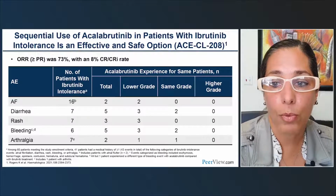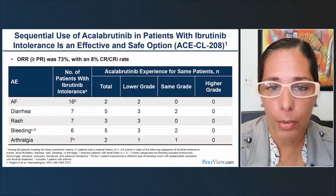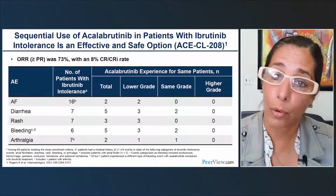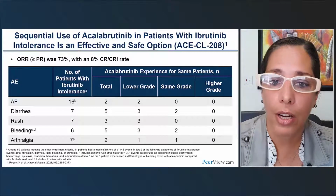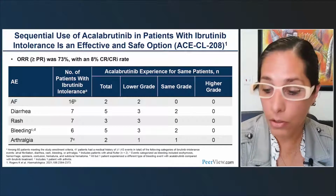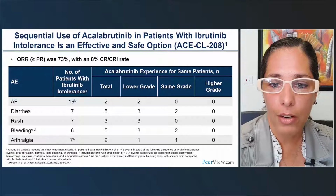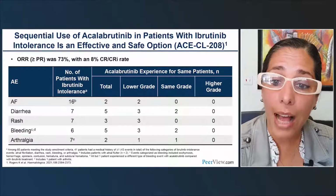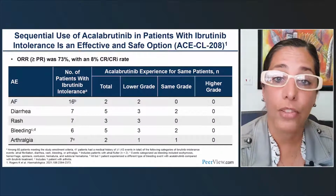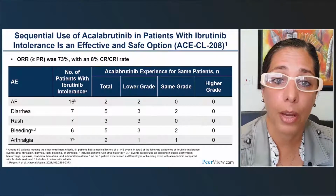And this is a nice study presented by the Ohio State group looking at the use of acalabrutinib in patients who became intolerant or had an adverse event on ibrutinib. And you can see here that they've maintained their response to therapy, which I think is very important. So again, patients are intolerant and not resistant. But you can see for the patients who developed some sort of ibrutinib intolerance, that when they were transitioned onto acalabrutinib, many of them had a lower grade, or a few had the same grade. None had a higher grade of the adverse event that they experienced when they were on ibrutinib.